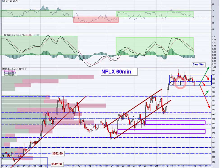Netflix, soggy day, but still looks great. Why? Impulsive move higher, still in the consolidation flag, and now with price right at the bottom of the flag at 627, 627.50, I think you can be long against the bottom of the flag at that level, 627.50.